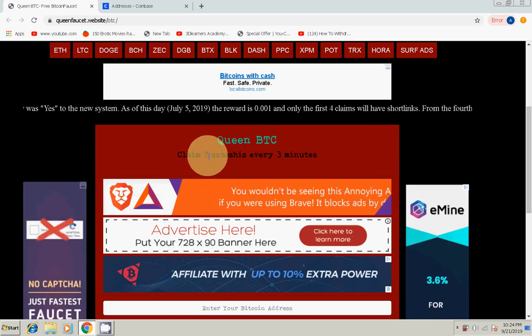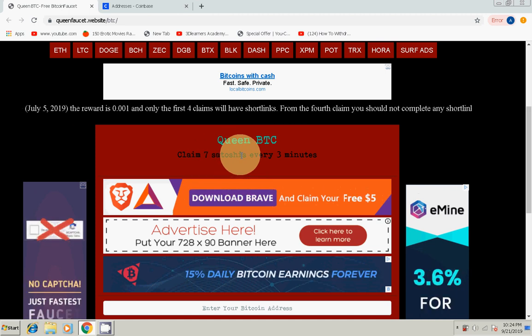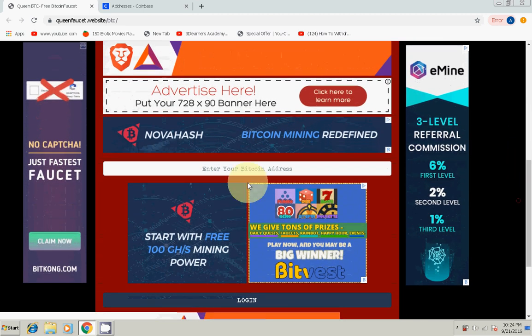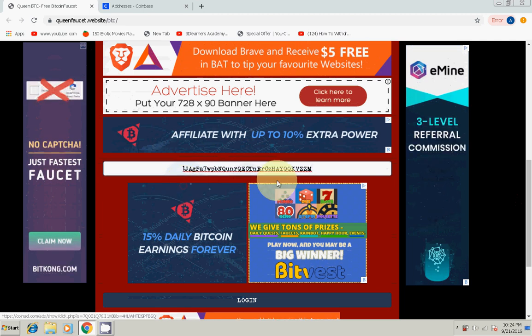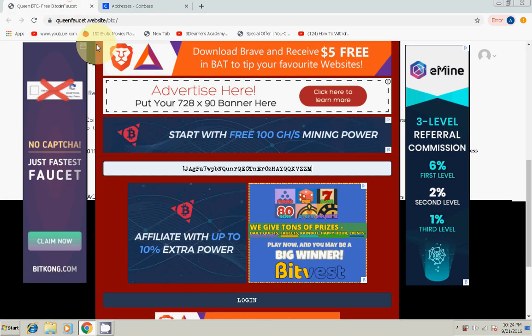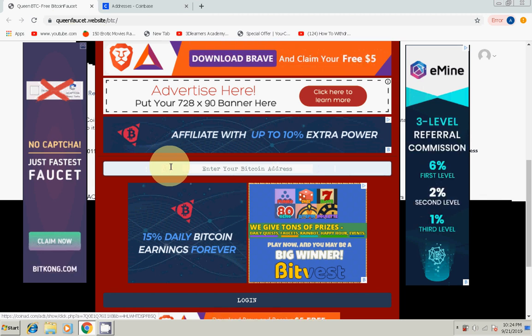This price claims it goes up and down every time it's the website's wish. And as I go down, you can see I can enter a Bitcoin address. As you can see, I already have a Bitcoin address. And click on it, and my BTC address is there. Or I can go to my Coinbase wallet, copy this wallet address and go back, and I can paste it here again.